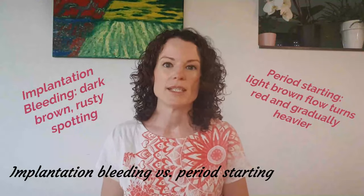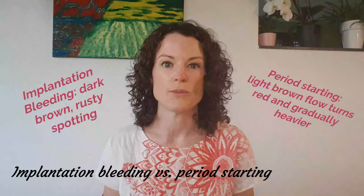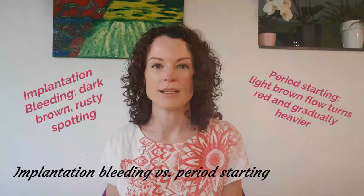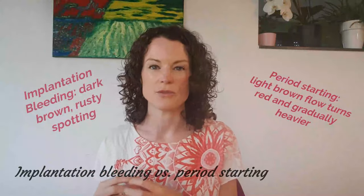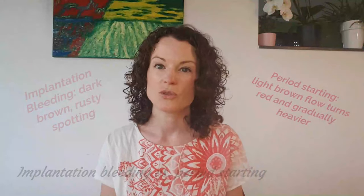And it could happen between 6 to 12 days after conceiving, which is a bit earlier than when your normal menstrual cycle starts. I know menstrual cycles also start off with light spotting. So if your light spotting does turn into more blood and red blood, then you know that your period is coming, whereas implantation bleeding is a short amount of light spotting.